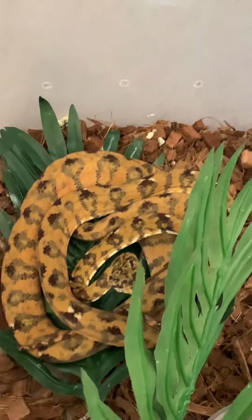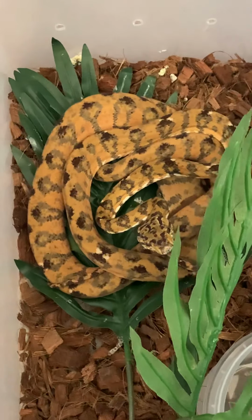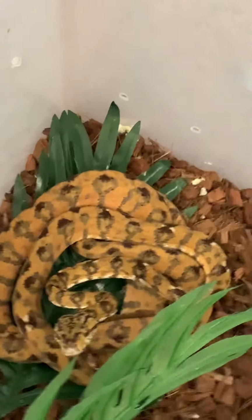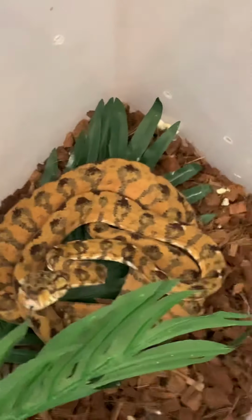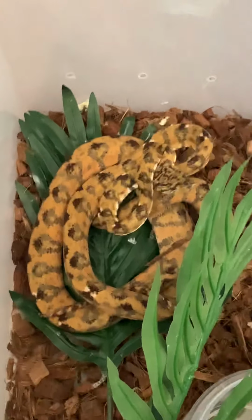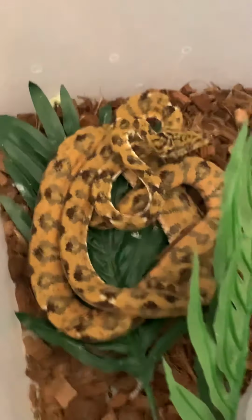I actually was only looking to pick up the male, and the guy that I purchased them from threw in, he's like, hey, if you pick up this female, I'll give you a good deal. So I was like, you know what, go ahead, let's just do it. And yeah, she's pretty, but she's definitely nippy. Pretty defensive, but typical ATB. Pretty little snake.